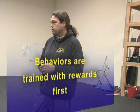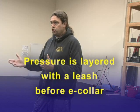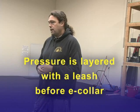So the dog learns to work to get to something they want. And then we layer pressure over that process, first with a leash and then with the e-collar. If you approach it this way, you get very little fallout from the collar use. It'll be just like any other tool in your box, just like a leash. The dog will understand what's happening, and you get very little fallout. The dogs look happy, the dogs look motivated, and you get the power of the collar.